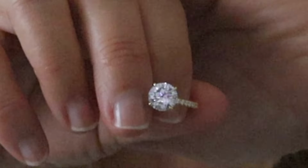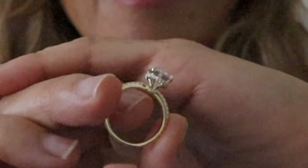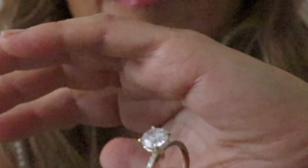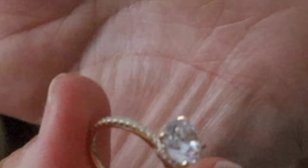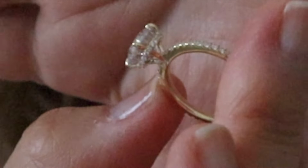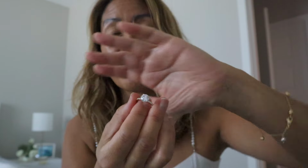It is a very pretty ring. Super sparkly. But these stones, the band of the ring as well. Hopefully my camera is focusing well. Sometimes it has a hard time with these very shiny sparkly objects. Of course the size is customizable.